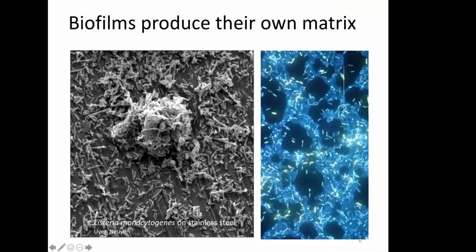One of the interesting things about biofilms is that they produce what we call a matrix. They produce this themselves. It's a combination of polysaccharides, so sugars, proteins, lipids, and DNA. And they basically form this matrix around themselves, and it acts like a force field to protect the bacteria.